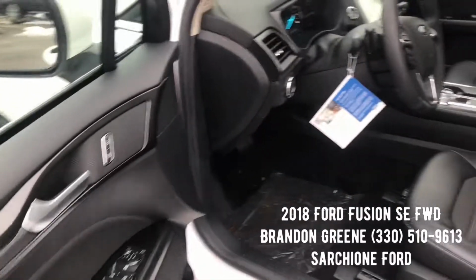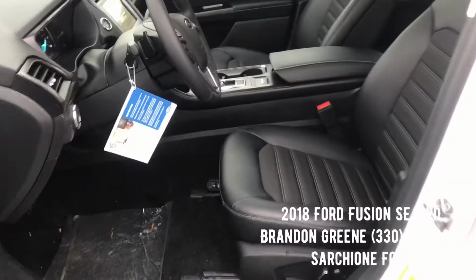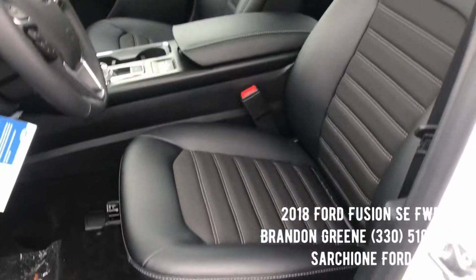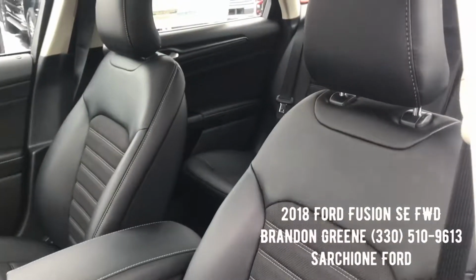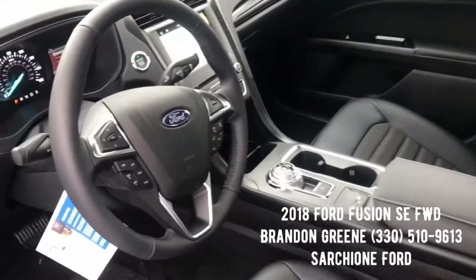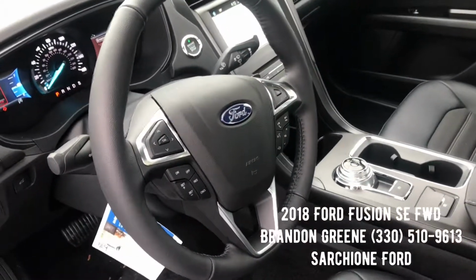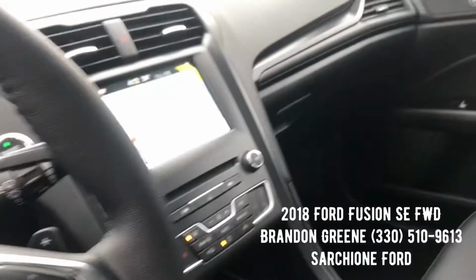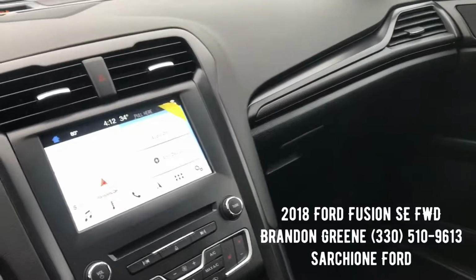On the interior of this Fusion, you have power windows, power locks, keyless entry. It does have driver and passenger power seats with the leather heated front seats. On your steering wheel, you have Bluetooth audio and cruise control. Automatic headlamps. It is push button start. It does have automatic start as well.